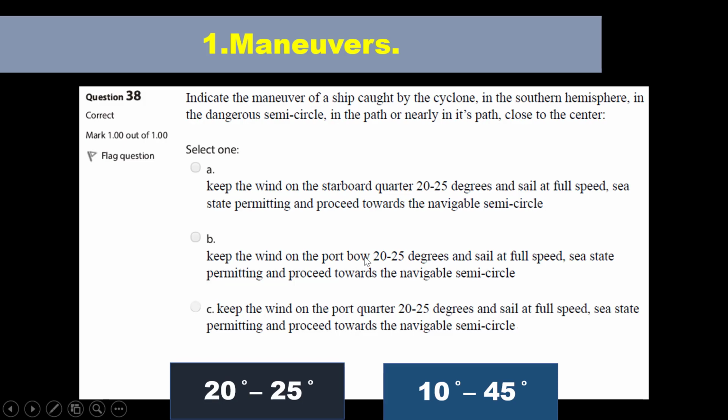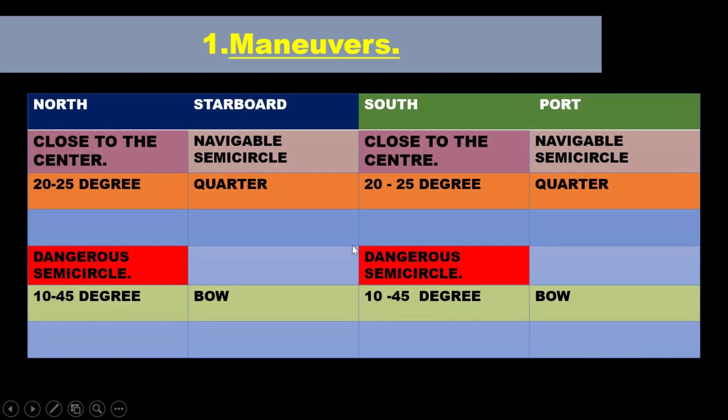But how do you know if it is bow or quarter? With this table, it's very simple. 20 to 25 degree always goes with quarter, either in the north or in the south. And 10 to 45 degree always goes with the bow, either in the north or in the south. So what you just need to know is north is starboard, south is port side.